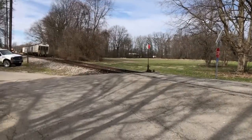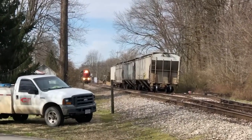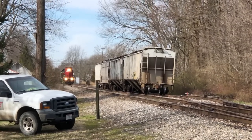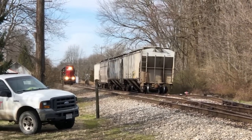Okay, so I'm in Winchester here. I can't decide the best spot to film the train. So I came over here by the switch. The train's coming from that direction. They've got a conductor over here somewhere. I think he's at the end of those cars. So those are loaded cars. There's five of them right there. They've got to pick those up and set off seven empties.